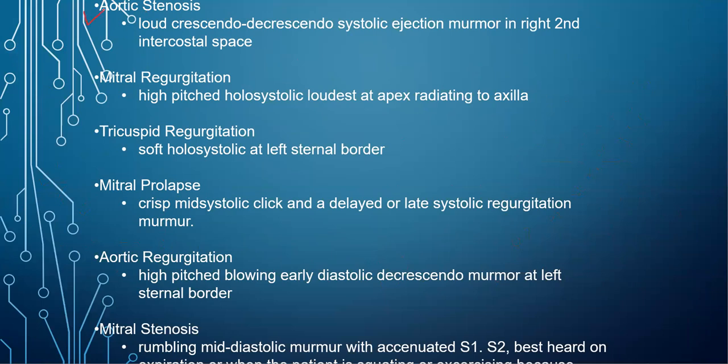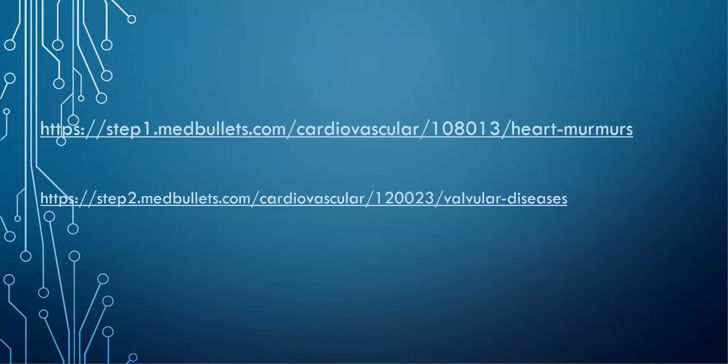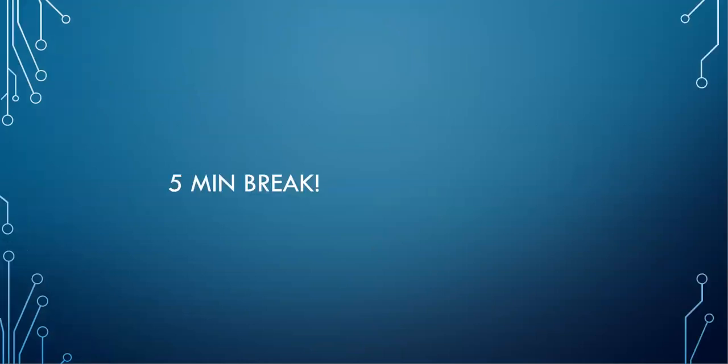So this is all that's given here. Aortic stenosis is an ejection systolic murmur in the right second intercostal space. Then mitral regurgitation, tricuspid, aortic regurgitation, mitral stenosis, and sometimes we get mitral prolapse, where you get a mid-systolic click. Now, if you open up Medbullets, they have all the heart murmurs that you want to know. I would suggest that if you want to memorize the other murmurs, this is a very good, short and concise guideline. So go to Medbullets and you should be able to find it. Any question, anyone? You're good?